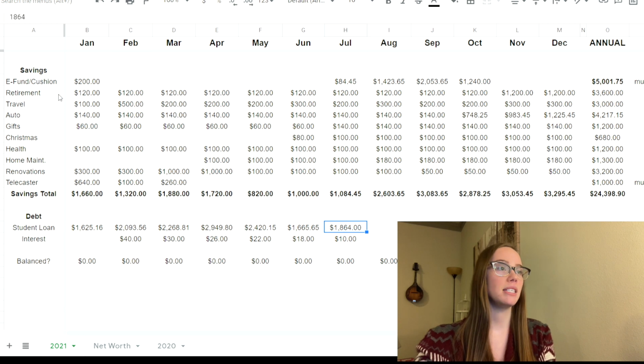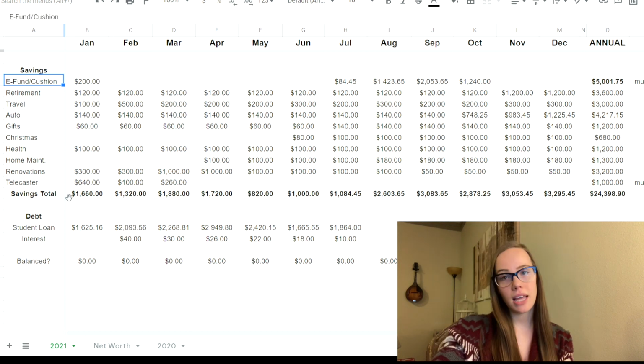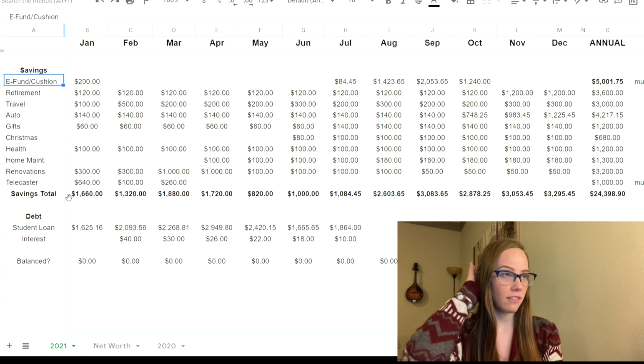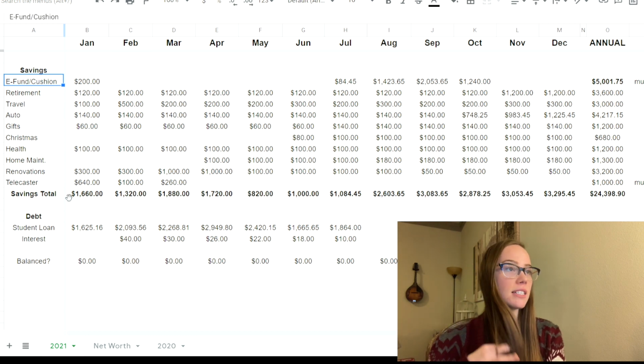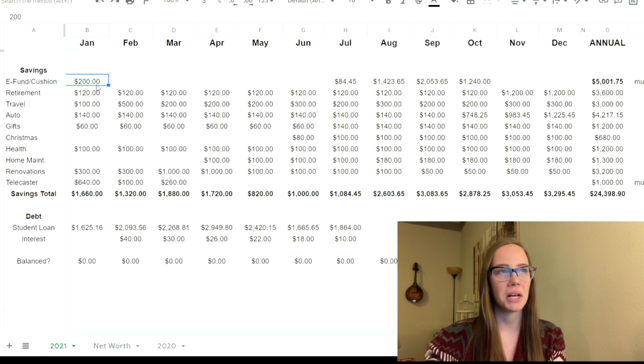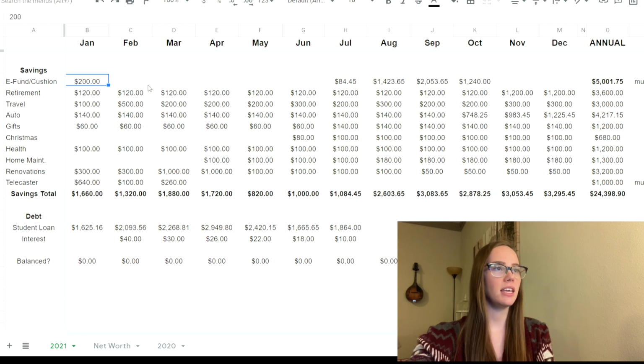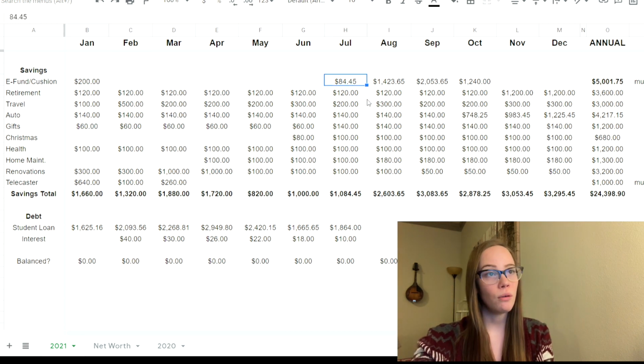And then back up to savings. So every month we have all of these categories, and some of them are sinking funds, and some of them are just straight savings. So this top one is our emergency fund, I call it cushion. And in January, I wanted to put $200 towards it just because of the stimulus check. I thought that would be a good use of the money. And then nothing until July when we're done paying off debt, and then that becomes our priority goal.